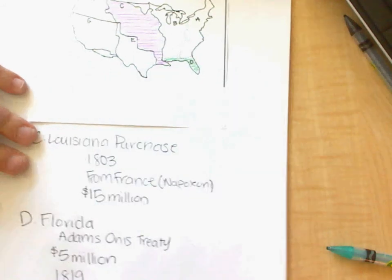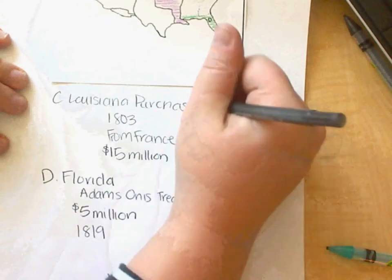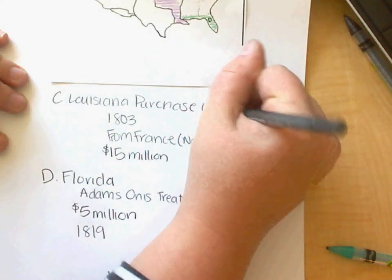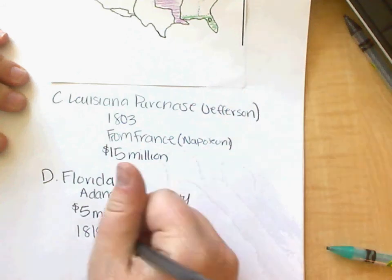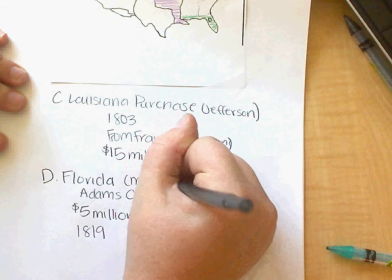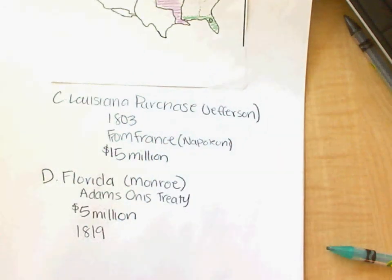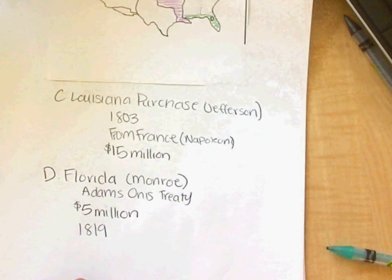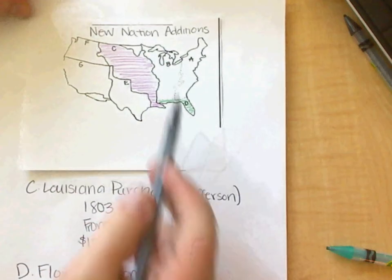This is during Jefferson. And this right here is during Monroe. Okay, so these we've gone over. That's why I'm not saying a whole lot about them. You should know this. All right, next. So we doubled the size of the United States. It's a big thing. Doubled the size. Times 2. Next.